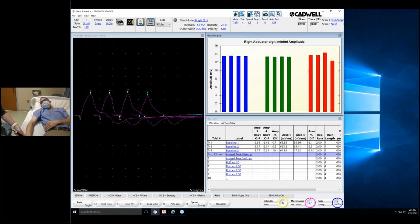I think the question was, what if you see decrement? Let's say we see a decrement here of 12%. What do we do? Do we do 10 seconds or do we do a minute? Part of that depends on the CMAP and our suspicion. If the patient comes in because they have leg weakness and hyporeflexia, they've had lung cancer, and we suspect Lambert-Eaton, then absolutely we're going to exercise for 10 seconds. In contrast, if the patient comes in with diplopia and slurred speech and has 12% decrement at rest, we probably don't need to do 10 seconds of exercise to see the repair of the decrement. You probably could just do a minute to see if there's post-exercise exhaustion. So it just kind of depends on what you're looking for.